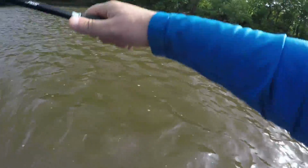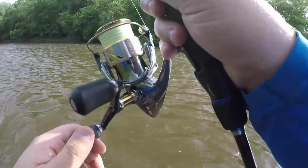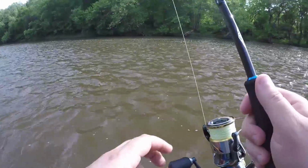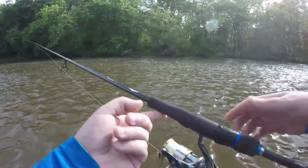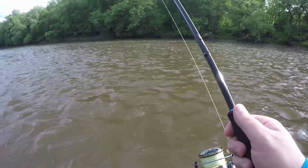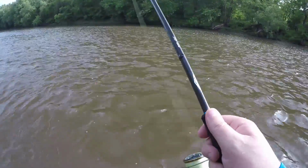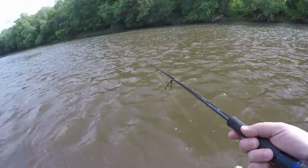And what I found very, very interesting is this is a Stella 3000. And I have an aftermarket handle on it, but it does the same thing with the factory handle. And what I found was this rod balances tip up with the 3000 Shimano Stella. The G. Loomis with a 4000 Stella doesn't balance tip up. It's very tip heavy.